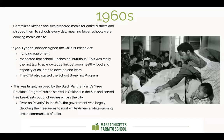This was largely inspired by the Black Panther Party's free breakfast program, which started in Oakland in the 60s and served free breakfast out of churches across the city. During the War on Poverty in the 60s, the government was largely devoting their resources to rural white America while ignoring urban communities of color. This is just an example. There's a lot of understanding of the Black Panthers through images of them with guns and being a ruckus in the community, but they actually had a ton of social programs in the community that largely don't get spoken about and had a huge impact in society. This is one of those programs.